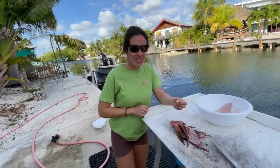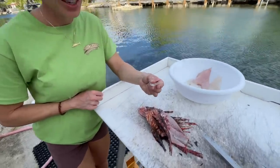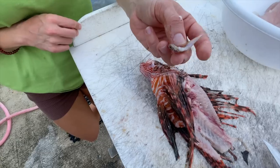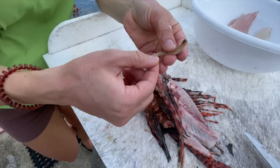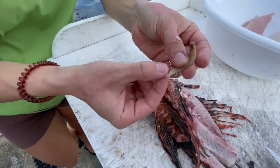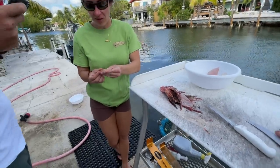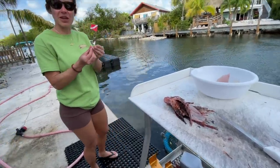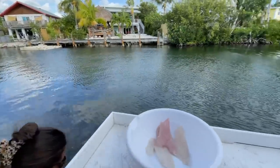Okay, so we cut the stomach open to see what he was eating. Because, you know, that's always fun. And look at this. We're not sure. Maybe some type of little thing. It's got a little tail. There's no telling. These things are voracious eaters. And now, we're not finding a lot in these stomachs. But we have opened them up and some of them are full of stuff.